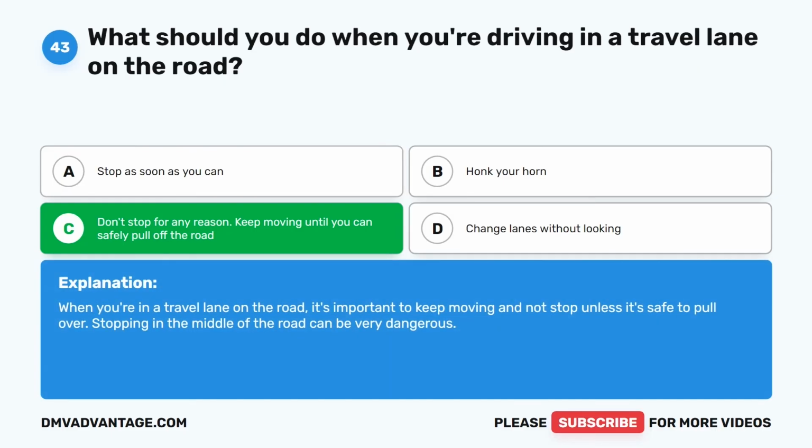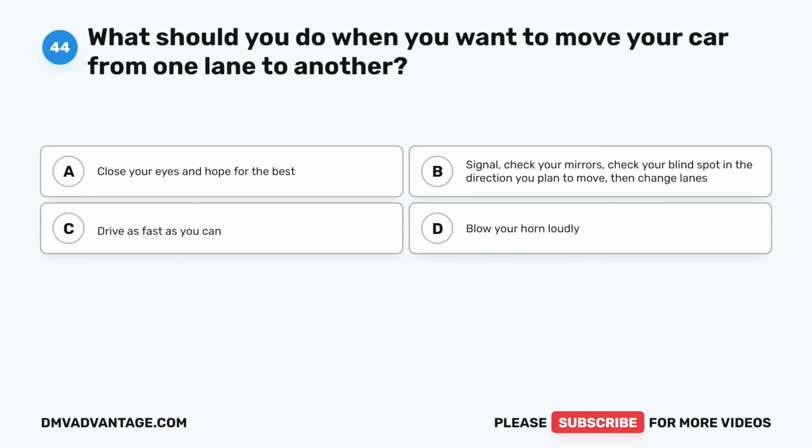When you're in a travel lane on the road, it's important to keep moving and not stop unless it's safe to pull over. Stopping in the middle of the road can be very dangerous. Question 44. What should you do when you want to move your car from one lane to another?